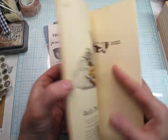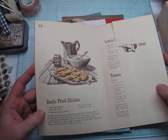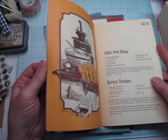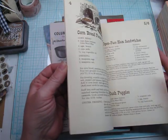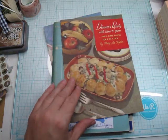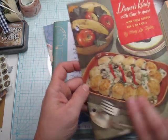Heritage recipes. I liked a lot of these. I love the pictures in here. Garlic fried chicken. That sounds so fantastic. A lot of these are regional, so they're Alabama or Southern based, which I thought was really neat. Look at the biscuits and gravy.